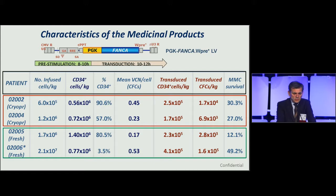Based on the number of vector copy numbers in colonies, the estimated transduction efficacy ranged from 17% to 53%, and the estimated number of corrected CD34 cells ranged from 1.7 to 4.1 times 10 to the fifth CD34 cells per kilo of weight, which is up to or even more than 10 times lower as compared to other gene therapy trials of diseases that do not affect the phenotype of the hematopoietic stem cells.